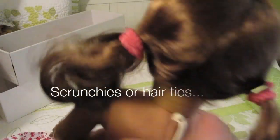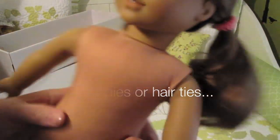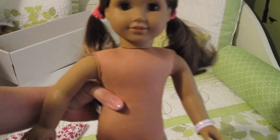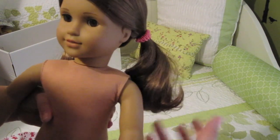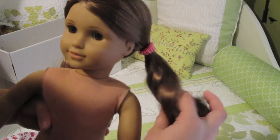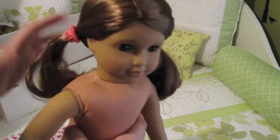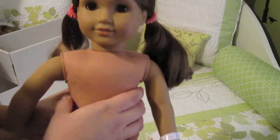It says American Girl. And her hair definitely looks different. And they put pink scrunchies in her. And they gave her some pigtails. And when I brought her to the doll hospital, they told me that more than likely it looked like her hair had been blow-dried or flat ironed or something. So I guess they can tell if something's been done to it. I have no idea. But it's definitely curlier and a little bit thicker. I think the other wig was just a tiny bit thinner.